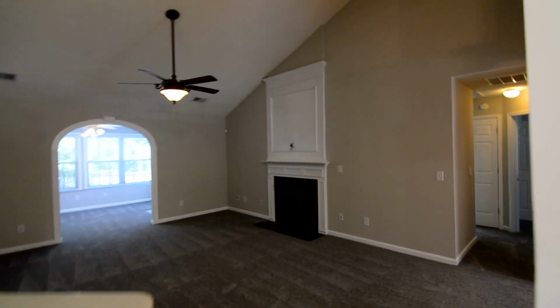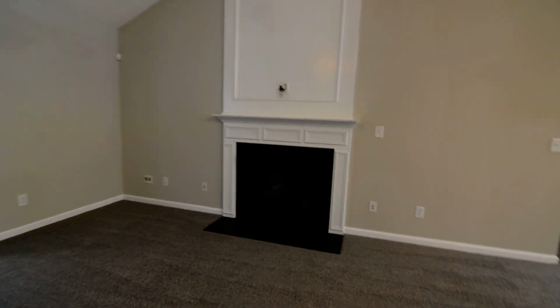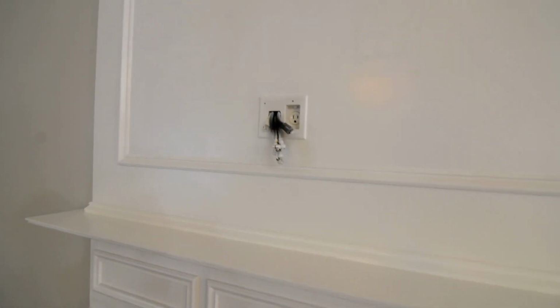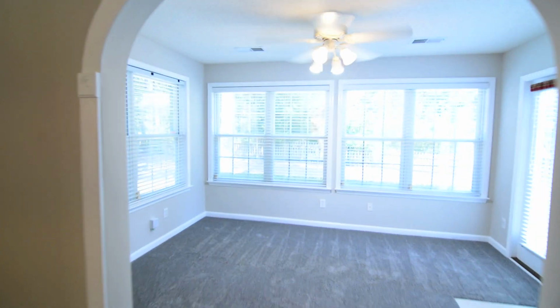So the living room, again, have the vaulted ceilings in here. You have a fireplace. It's a gas log fireplace. You have some nice molding going up the wall. There are some built-in or included AV cables there to hook up a TV possibly if you did want to mount one there or place it on that ledge.